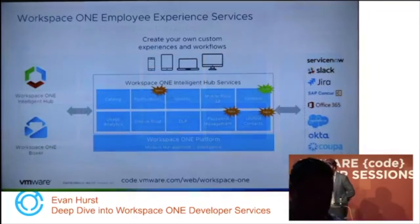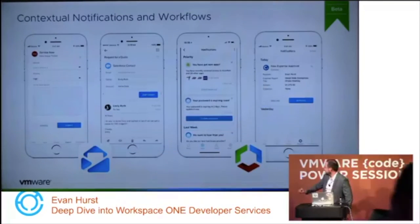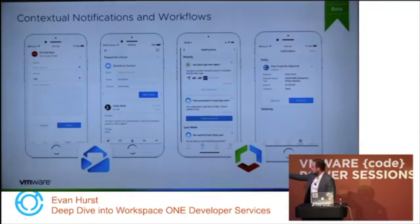So if you needed to deliver cards inside of the new Workspace ONE notifications experience, Hub notifications experience, you can do that using the API that doesn't require the enterprise level license. It's just the backend connector framework that comes with mobile flows that requires that enterprise license.